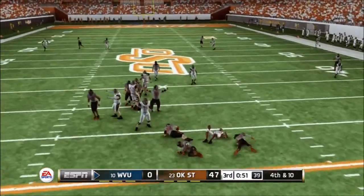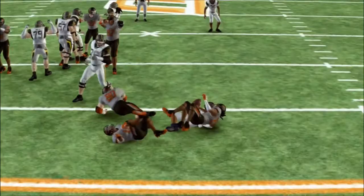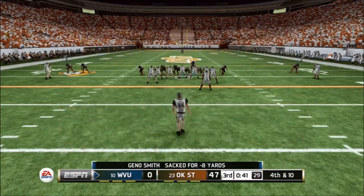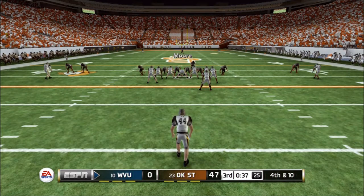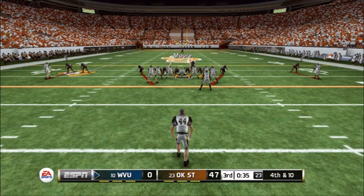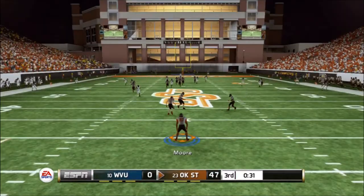And they got him. Boy, big time call by the defensive coordinator, bringing the blitz from the corner. It's one thing to bring a linebacker or a safety, but when you bring the corner, you're really taking a chance, because if the quarterback recognizes that, it's kind of an easy pass. That time the quarterback didn't see him and allowed the corner to get home and make the sack.